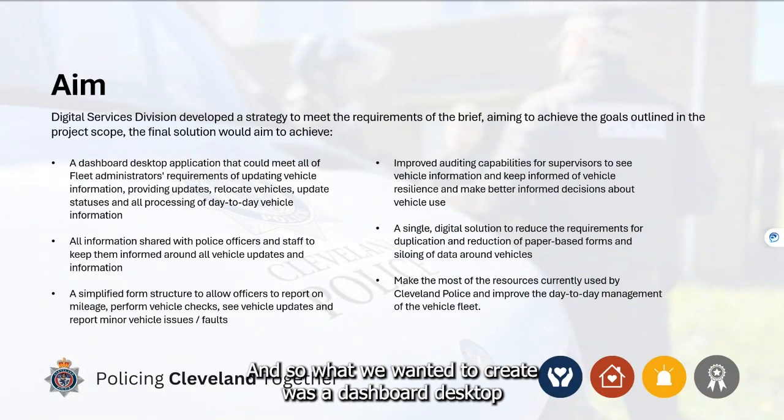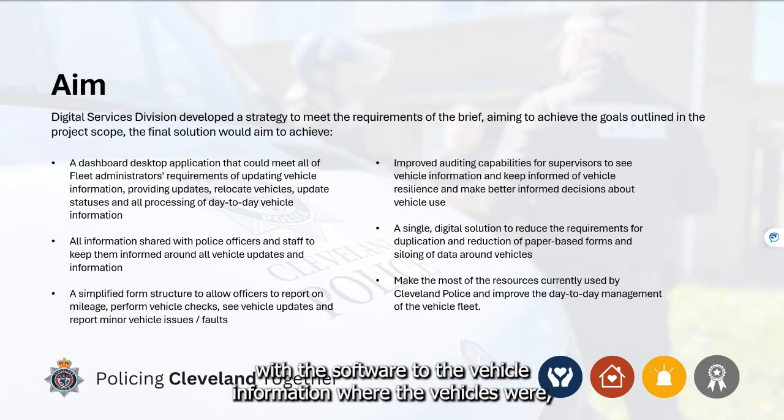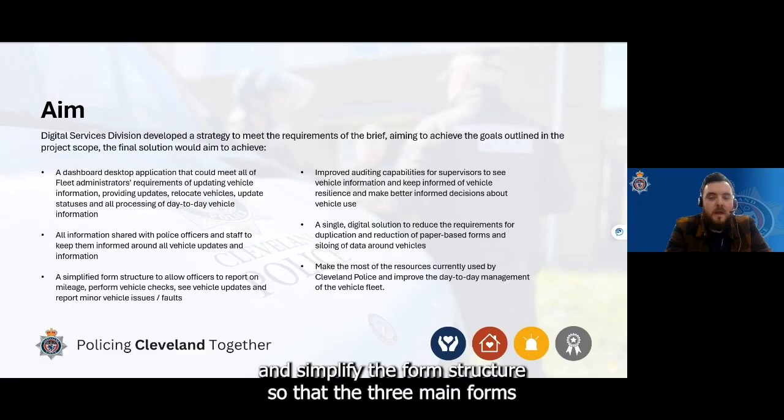So what we wanted to create was a dashboard desktop for the fleet administrators to use, that could deal with the day-to-day vehicle information: where the vehicles were, if they were in garages, provide updates, all that kind of stuff. That information is shared with all police officers and staff through that process.